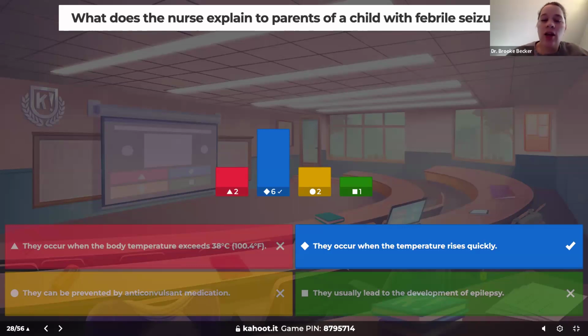So, no, I mean, usually it's like rising from normal to like 101 quickly, or like their normal 98.6 to over 100.4. So no, that's not a febrile seizure. You typically don't see that if they have a low grade fever, like 100.3 or something. So it's usually above the 100.4 threshold of actual fever.